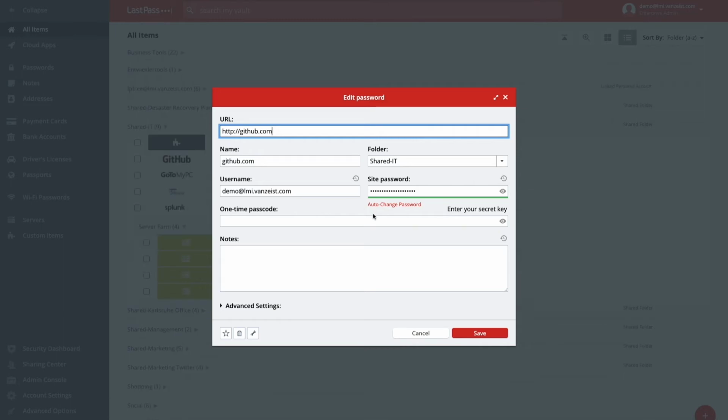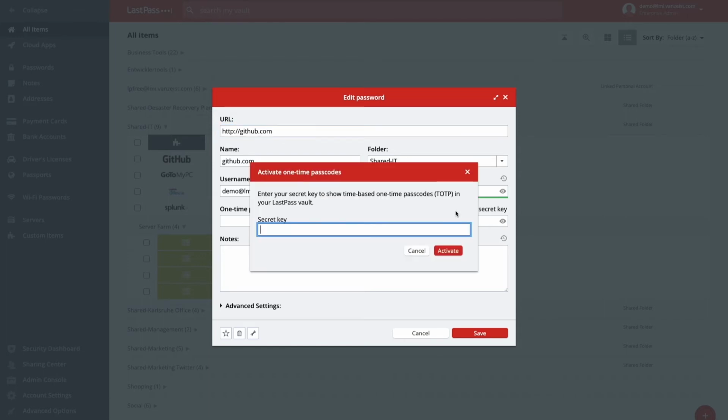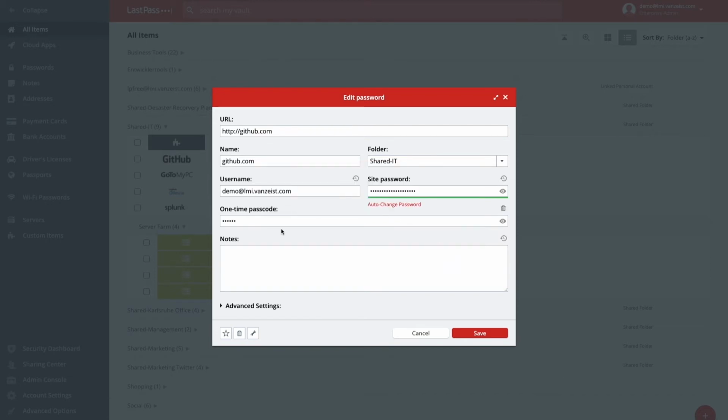This feature supports all websites that use general TOTP generators, just like Google or Microsoft Authenticator. LastPass will generate the 6-digit code from then and provide it to you during the login process, no matter on which device, and to all users in a folder.